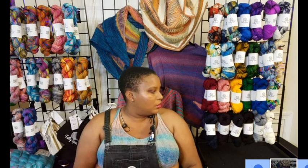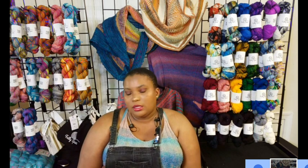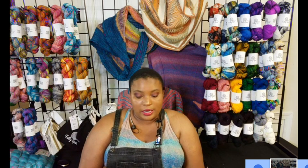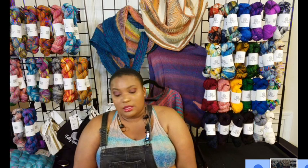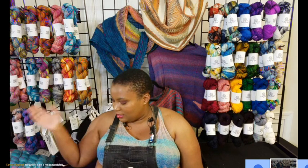Again, I have a good amount of DK and Aran weight. If you're wanting to do a project, I do have options for that. My mill is closed right now, like I was saying earlier, but as soon as they're open, I will be doing the marled yarn again. And with as much fun as I'm having doing the postscript yarns, I'll probably continue to do them. But we'll see, because there's only 24 hours in a day, and even less of those that I can stand up and dye. So those are the marled yarns.